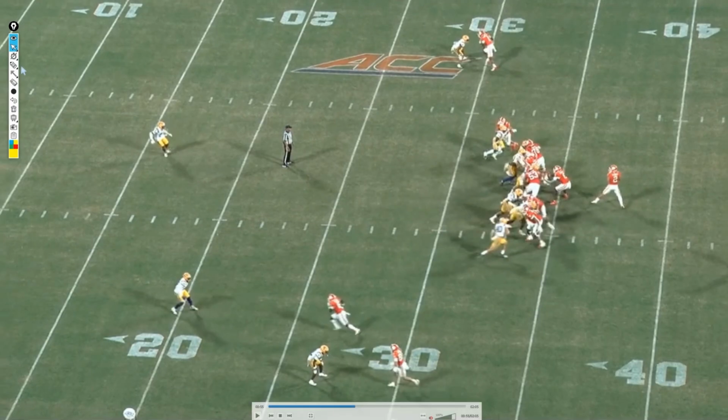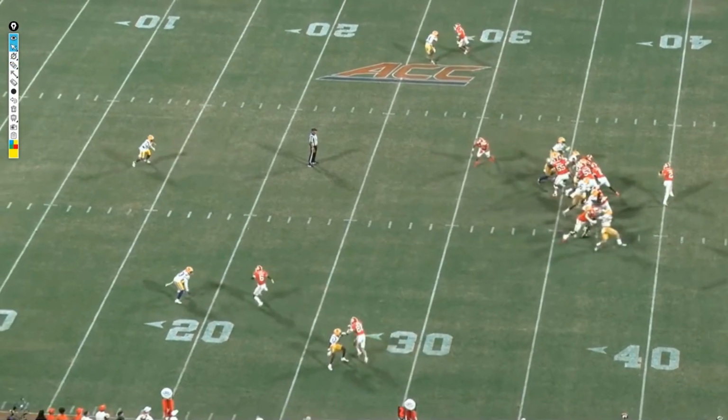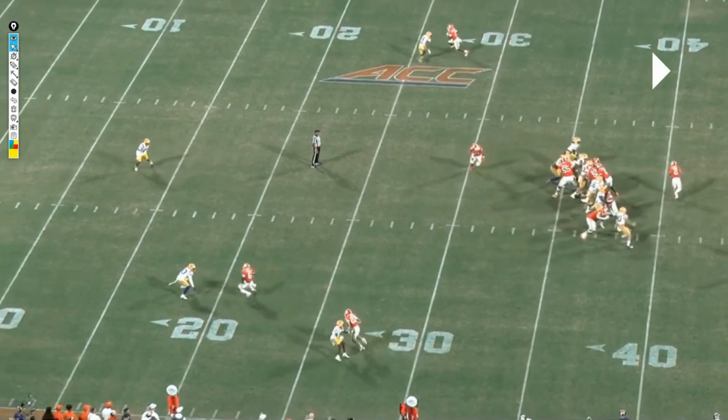And what I mean by coiled is that while sometimes this can be a disadvantageous place for some corners that can't flip their hips and run with those receivers downfield, this allows him to stay in that athletic position. So when the receiver goes to the outside here, he can flip. But you see, look, he's patient. He's already on top of it. There's space between him.